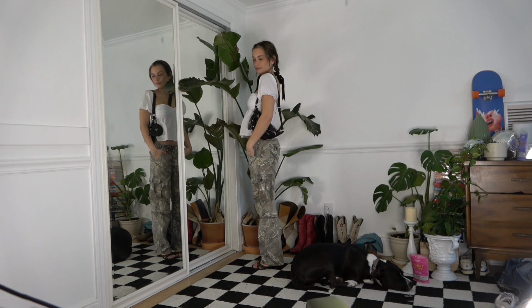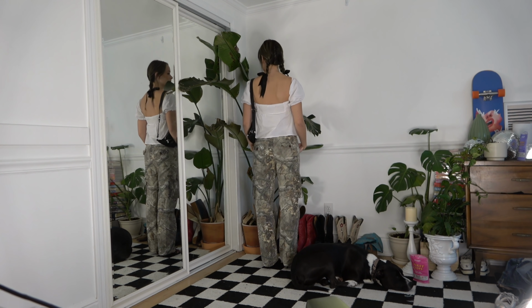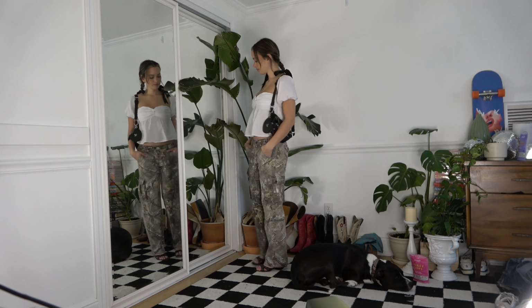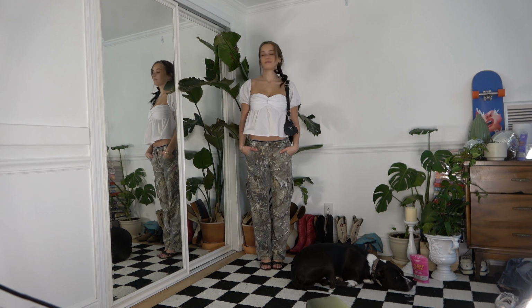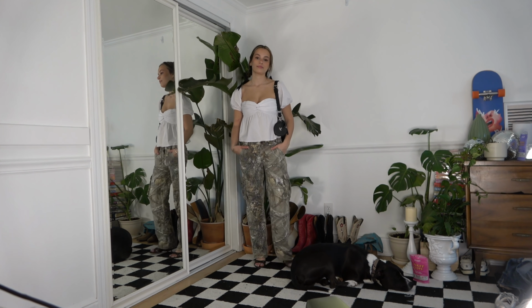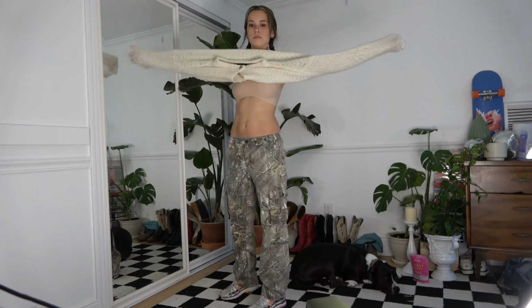This little top is from Revolve. I've got my favorite camo pants on that are Realtree. If you're looking for them, just go on eBay, Poshmark, Depop, whatever, and search Realtree camo pants. Similar ones will come up. I love dressing up my camo pants. Yeah, just dressing them up more. We've got the double braids, the bows, the kitten heels. This is honestly one of my favorite outfits.